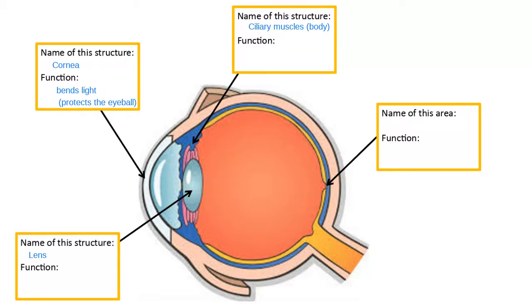The ciliary muscles are attached to the lens. What are they doing? Yeah, exactly. The ciliary muscles are attached to that lens and they're pulling on it. So we're changing the shape of the lens. That's the function of the ciliary muscles. Remember that when the ciliary muscles contract, they actually decrease the size of the opening.